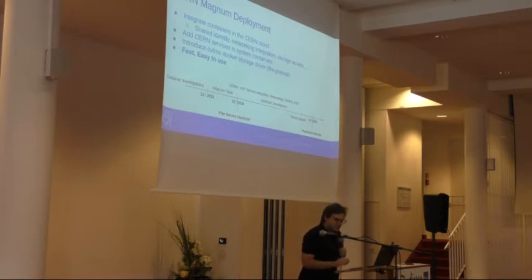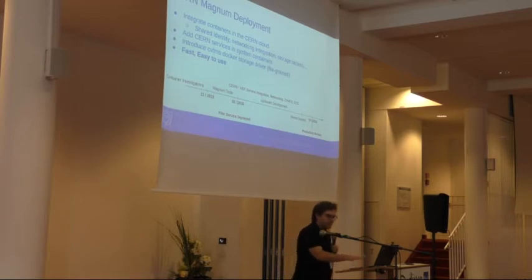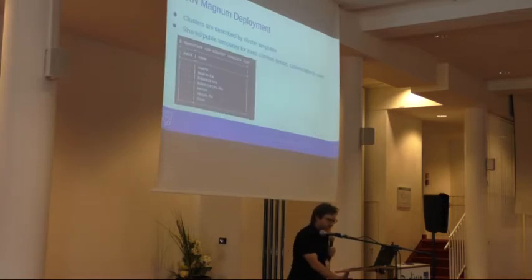This layout is a bit old. I think I need to update it. But after 2016, we ran the service in production. And we had only a couple of upgrades for adding new features. But the layout of the service hasn't changed since then.